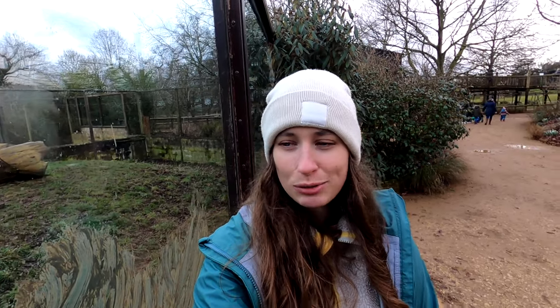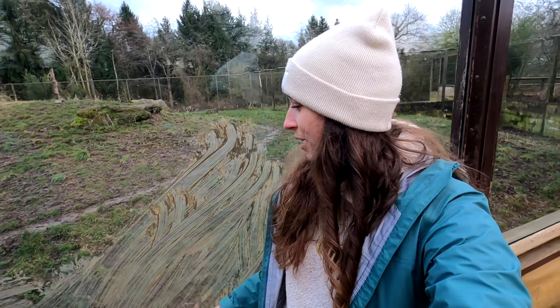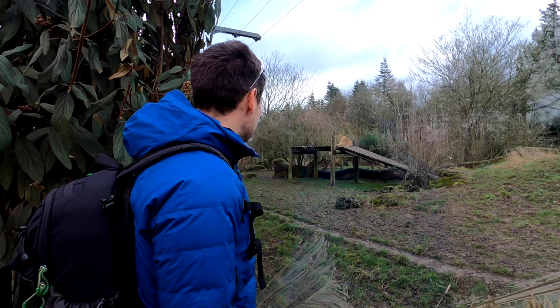So we're at the lion's den right now, and the male lion just got up and did the loudest roar. He's just patrolling around the edge of his area, and he's telling everybody that this is his area. And there's loads of mud marks just here on the glass screen, and they've obviously got up and shown who's boss, so they haven't done that yet. But yeah, it's really cool hearing the lions roar.